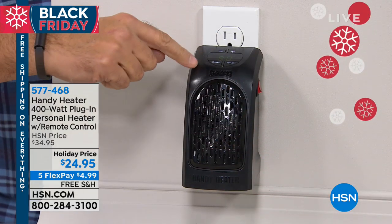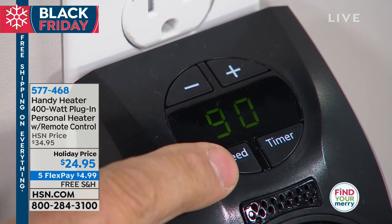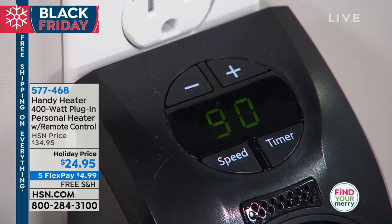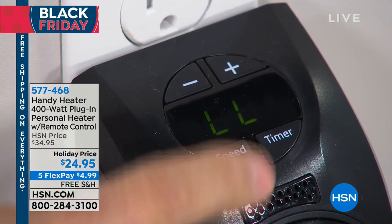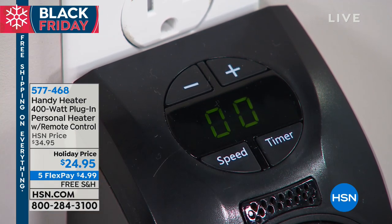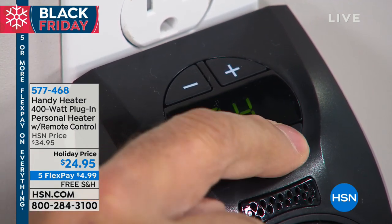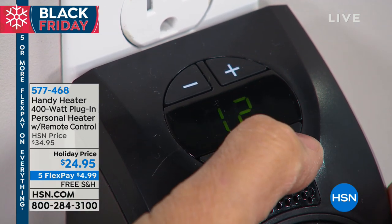Lovely. Okay, if you look at the top of this, this has all your functions on here. We've got a speed control because there's actually a two-speed fan inside of this. It has forced air. It's forcing that heat out into the room. So I can do the low speed. I can do the high speed. I have a timer right here so I can set anywhere from 1 hour all the way to 12 hours and it'll count down and turn itself off when it reaches the end of that.